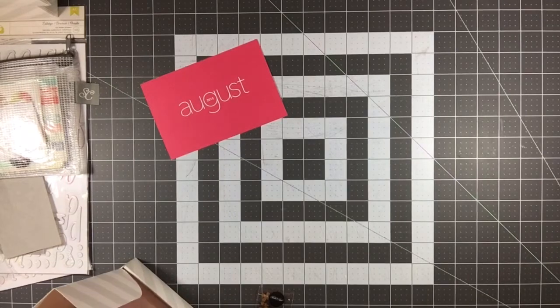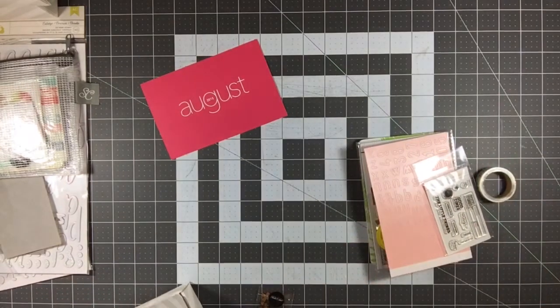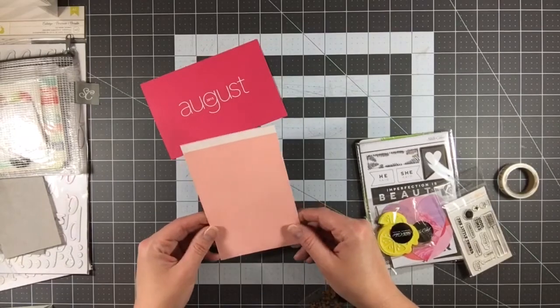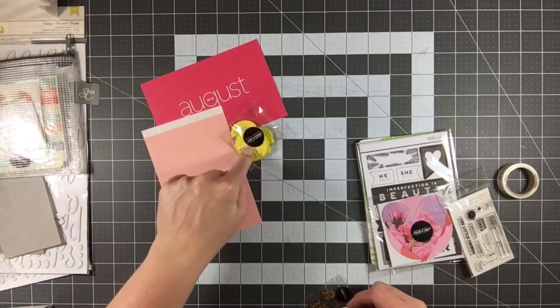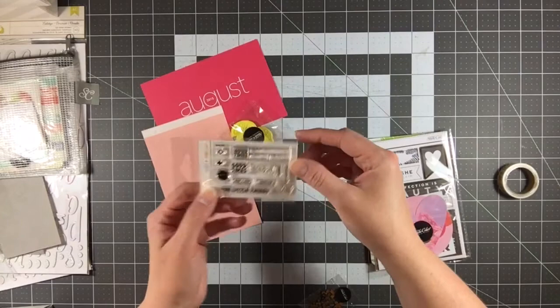August 2015. This is one of the ones I already have as well. I have the July one and this one. Though the July one, I don't think I actually have the full kit. I just have most of the pieces. Got the Alpha, which is this light pink. Got these rubber citrus pieces. The stamp set, which is Good Times.